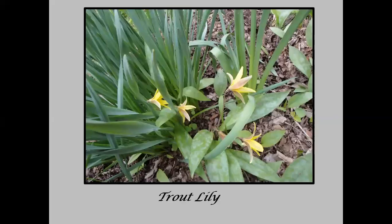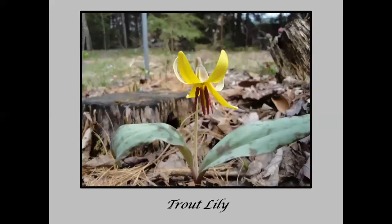and scattered here and there are trout lilies. What's their other name? Dogtooth violet. But they're not violets. They are trout lilies. Let's look here, a close up. I tell you, the older you get, the harder it is to get down and get a picture when you want to be four inches above the ground. Take a look at the leaves. You see why they're called trout lilies. Trout have a speckled back on that fish.